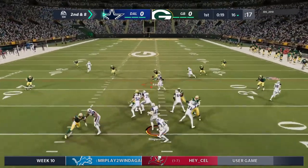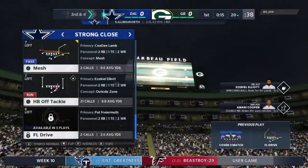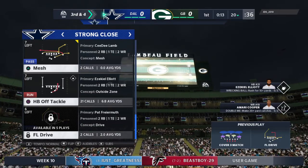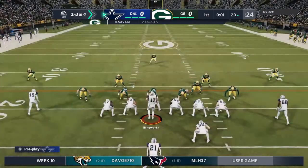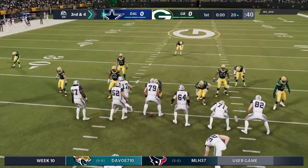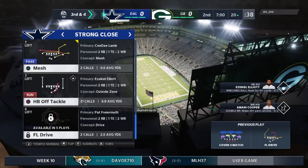Here's 2nd and 8. He'll find Lamb. That's complete. They'll get him to the ground at the 20 following a pickup of 4. It's a gain of 4, and it's 3rd down. We're scoreless after 1 quarter with no score.